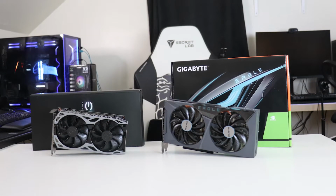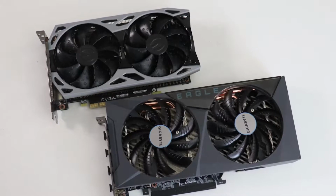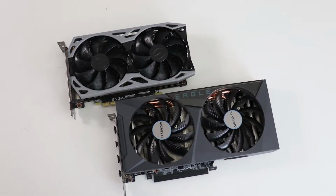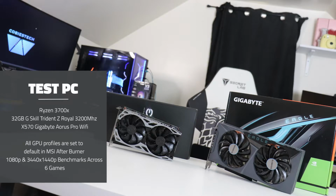But anyway, how do these cards actually perform? The RTX 3060 is the new generational version of the RTX 2060. So when it comes to performance, you should expect some sort of improvement between the two. Just how well? Well, for my testing, I decided to do both 1080p and 1440p ultra-wide benchmarks. I tested 6 games across different genres to give you all a good idea of what these cards can do. So let's check out the benchmarks, and after, we will discuss the overall results.